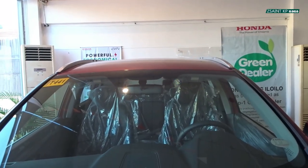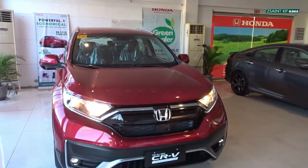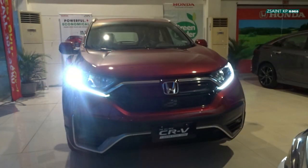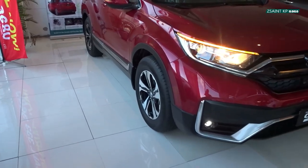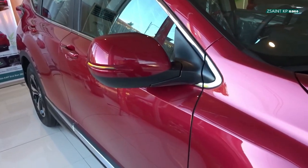Feature-wise, the CR-V gets the same advancements like the color TFT display instrument gauge, electronic parking brake with auto-hold function, and all, as well as your basic ergonomics like your manual seats, basic head unit, and many more. On its downside, the CR-V has a little lack of space at the back, even in the last row, which I'm very concerned about in this category, but it's pretty much okay in a car of its size.